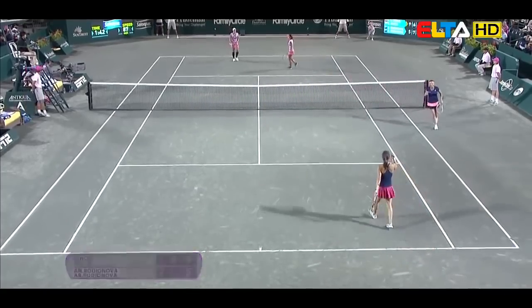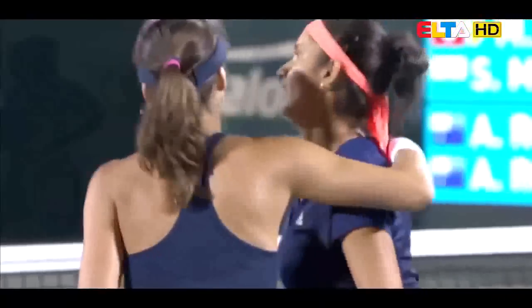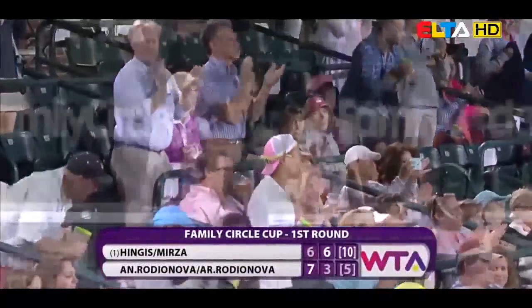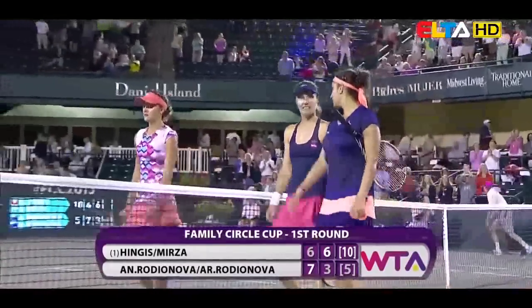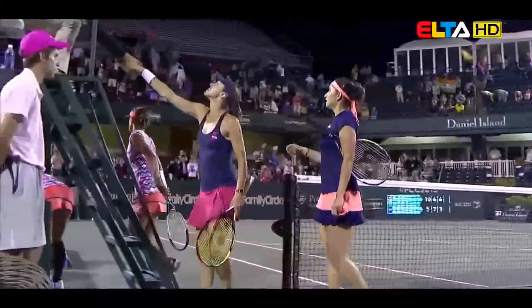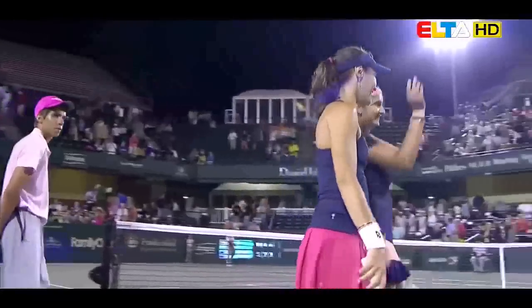And Mirza finishes it off. And Hingis and Mirza continuing the winning streak. 11-0. This time they were pushed to a super tiebreak. And they prevailed. 10-5 in the final set super tiebreak. So they are safely through to round two, quarterfinals in fact. And what a great match.